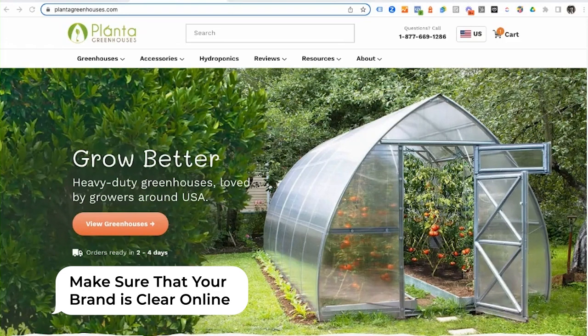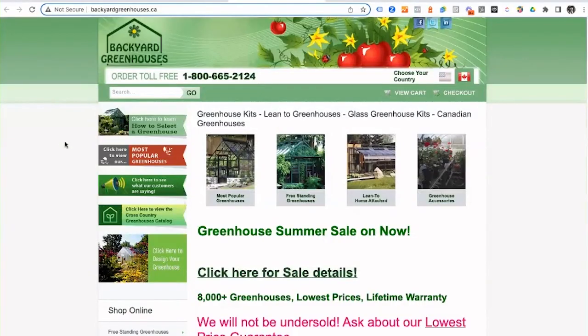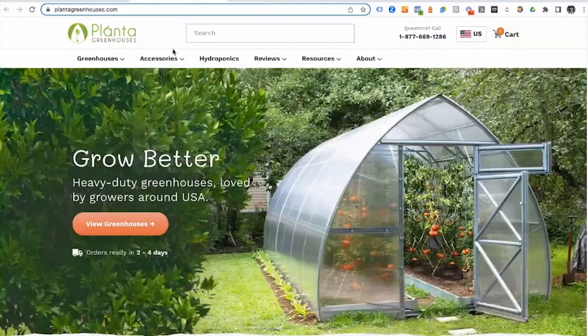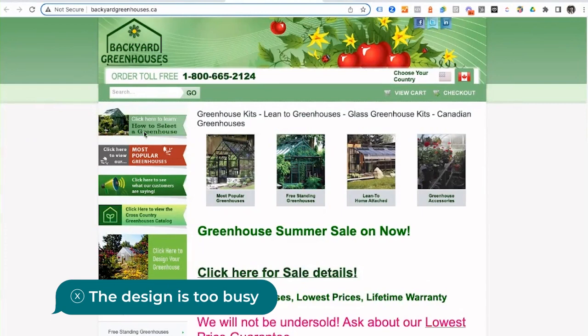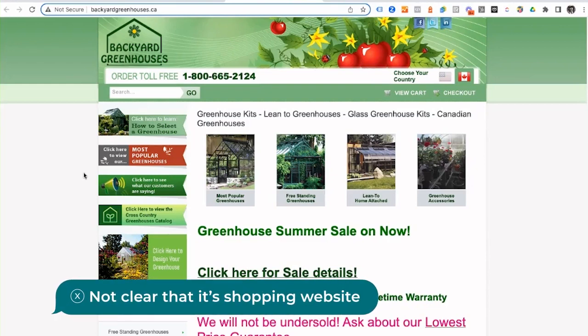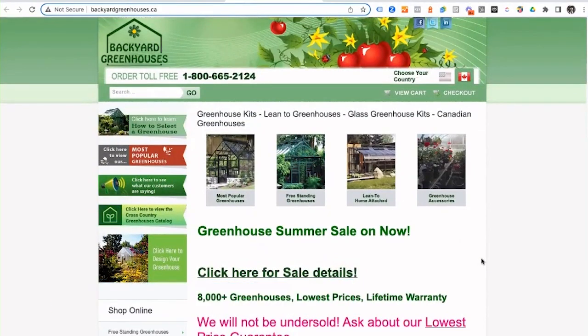Now, let's look at another example of a website that is not as clear, and maybe aesthetically not as clean looking. This is just a website we found online today, just by Googling something similar to greenhouse. You can see that it shows greenhouses, but it's a bit more busy. So your eye as a visitor needs to try to find what this is about. It's also not as clear that this is a shopping website. There's no call to action to look at the greenhouses.